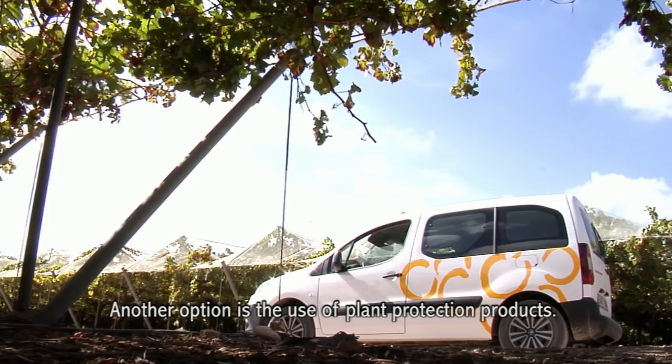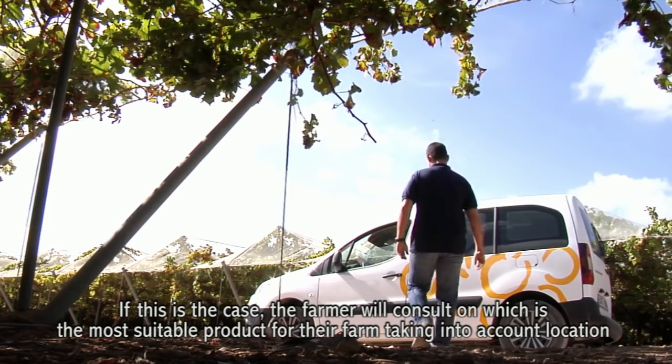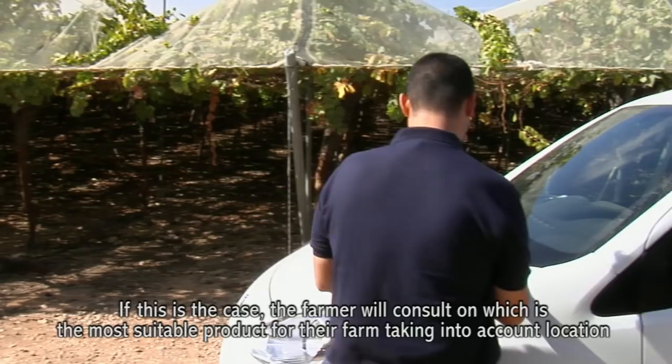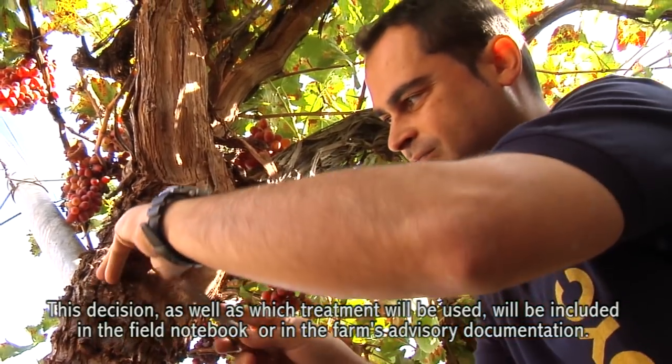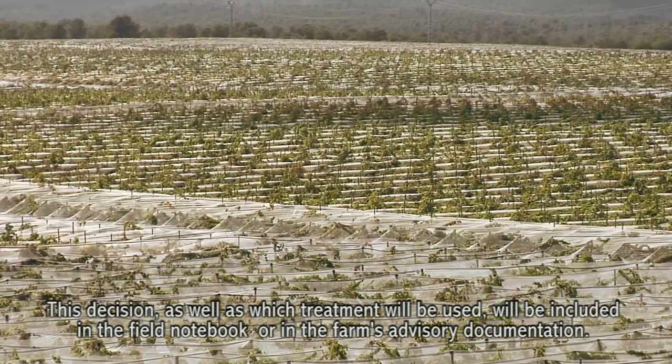Another option is the use of plant protection products. If this is the case, the farmer will consult on which is the most suitable product for their farm, taking into account location and the type and extent of the pest. This decision, as well as which treatment will be used, will be included in the field notebook or in the farm's advisory documentation.